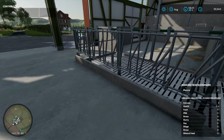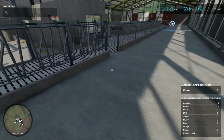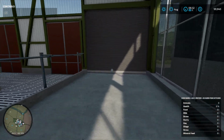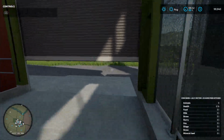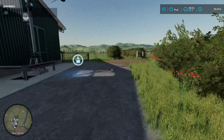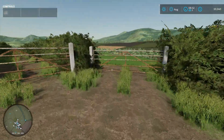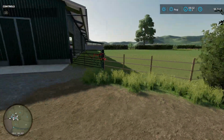Manure heap extension. So it actually has an extension on here. Oh, this one is the one with the feed kitchen on it. Yeah, I definitely have not actually used this one in game. Wow. Pretty big area for your cows right over here. Some more fields right there.